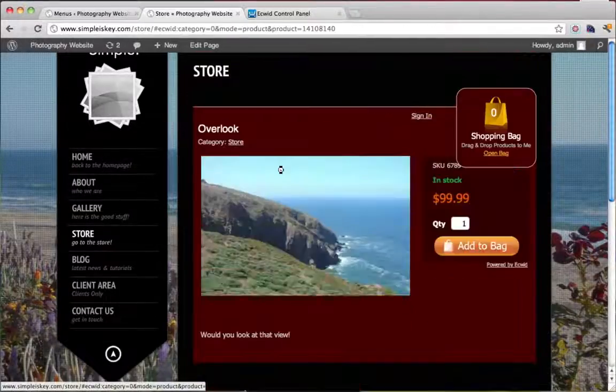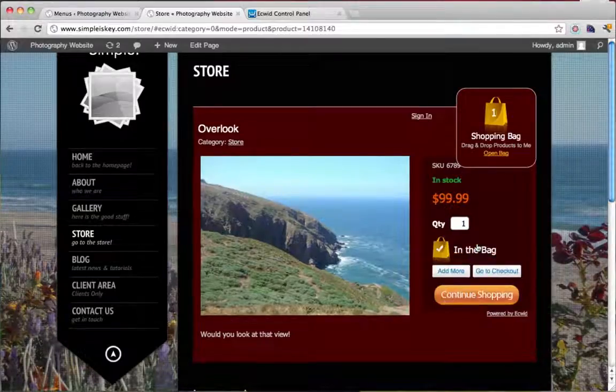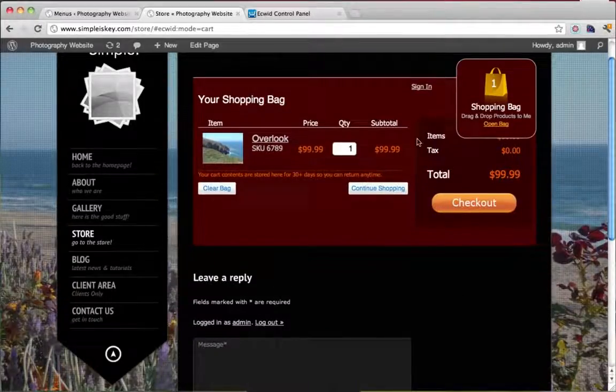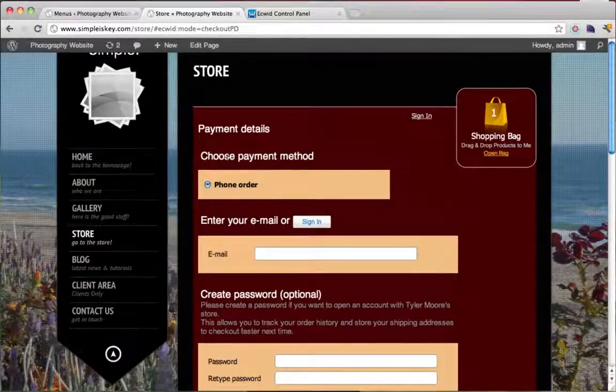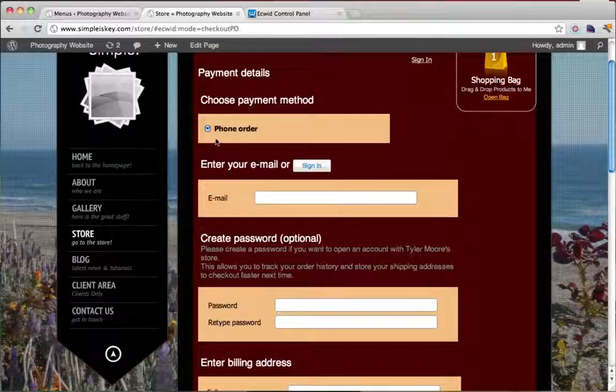So let's look at this, and we can add it to the bag. It's $99, add to bag, and we can go to checkout. So okay, that looks good. Checkout, and it's gonna say okay, choose the payment method. I haven't set up the PayPal yet, so it just says phone order, but it will have the PayPal option once you enter that in.